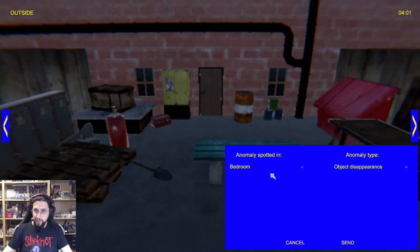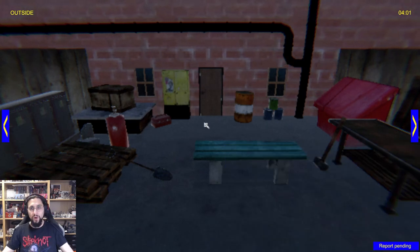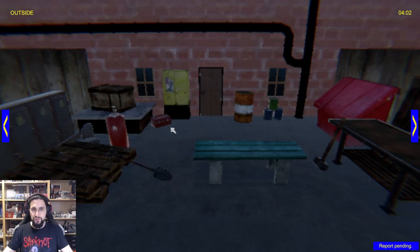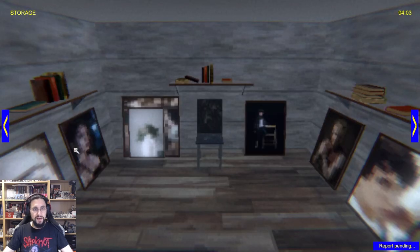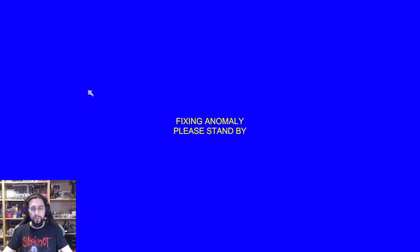The wall is moving outside. Wall movements. Now we know. Hammer, shovel, crowbar, jerry cans, tools, gas, 3 cans. 7 paintings. 1-4, 2-4-1, 4-1. Chair. 2-4-1.